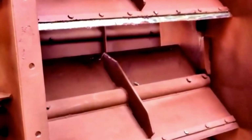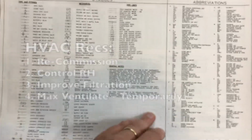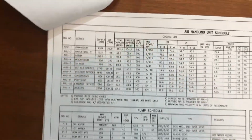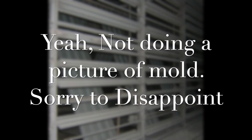A fourth strategy is to max ventilate, temporarily running the HVAC system at the design ventilation rate and not reducing airflow rates for ventilation when the occupancy is low. There is a max ventilation airflow rate at which the coil can provide effective dehumidification. Exceeding that could result in moisture carryover and potentially a mold problem.